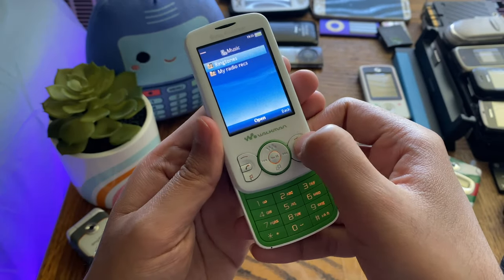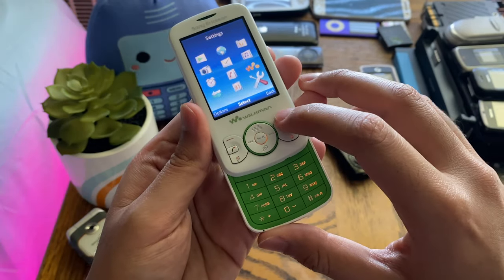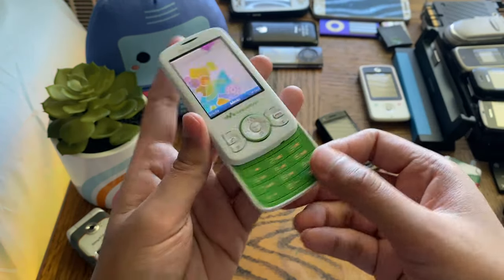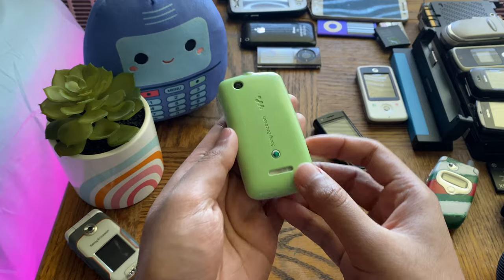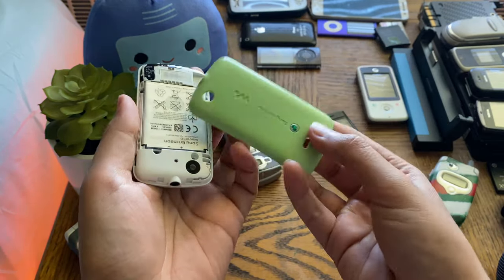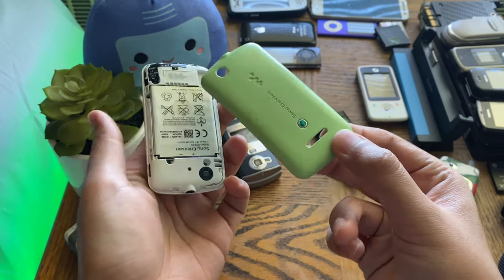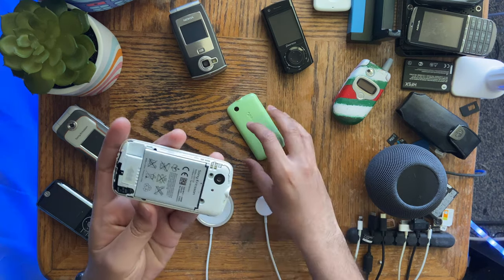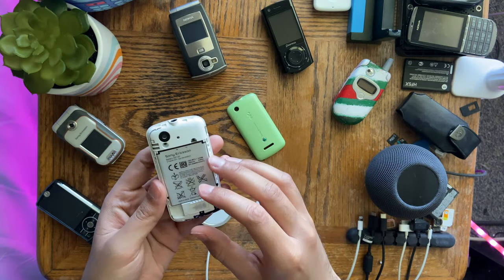So yeah, those were the ringtones and a quick speaker demo itself for the Sony Ericsson Spiro there. And now let us move on to battery and power. All right, so let's take the back cover off here, and I really like this color. I just keep looking at it and the shape and everything, this lime green color, really, really like it. I'm glad I got this color, the rarer green color, because it really looks the nicest.